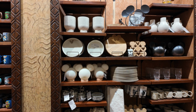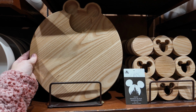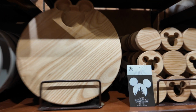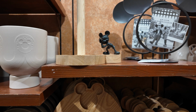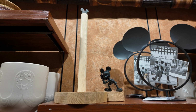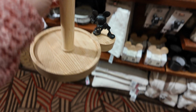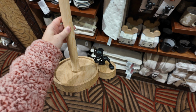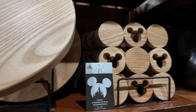They do have a couple new home goods that I haven't seen yet. They have this wood, kind of like a charcuterie board. That is new. They have this really cool paper towel holder, and it has Mickey. I don't want to grab it because I'm probably going to drop it, knowing my luck. Let me see if I can grab this because this is really cute. It has Mickey on it, and it is a paper towel holder. That is new. I really like that. That is $39.99. And the wood charcuterie board type thing is $39.99 also.